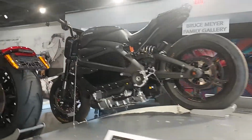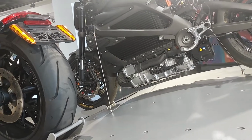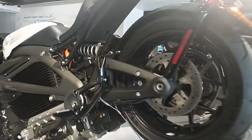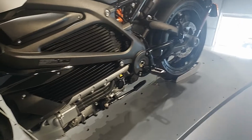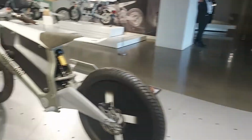Here's the Harley Davidson LiveWire. I'm surprised, they do 105 horsepower, 110 miles an hour. It goes 146 miles. Not a bad looking bike, kind of sport bike-ish. I like that it doesn't have forward foot controls, so Harley's typical forward controls, it doesn't have them.